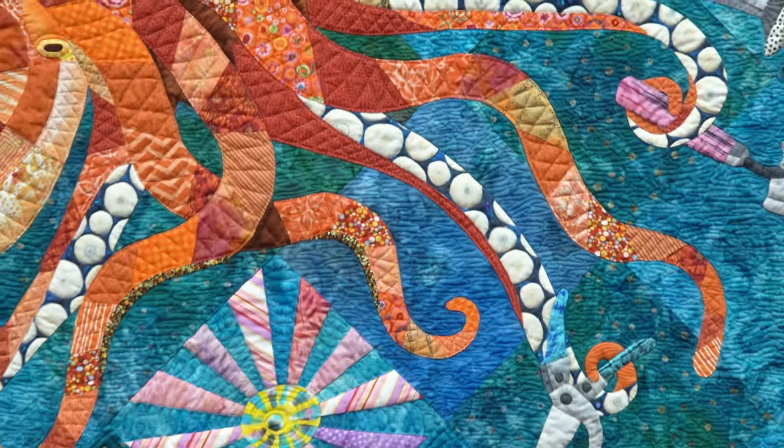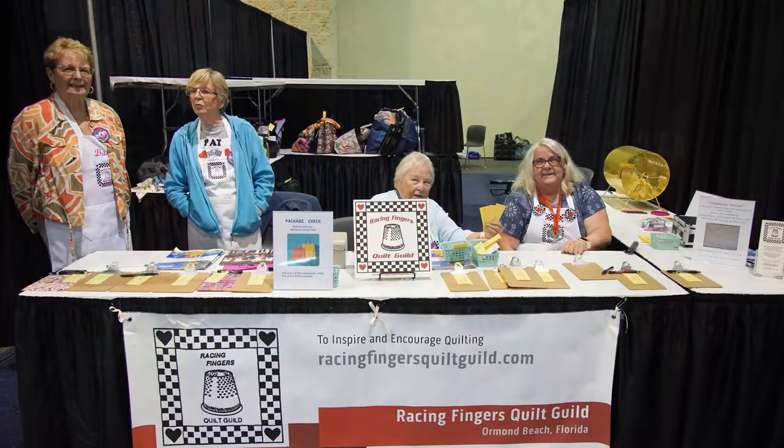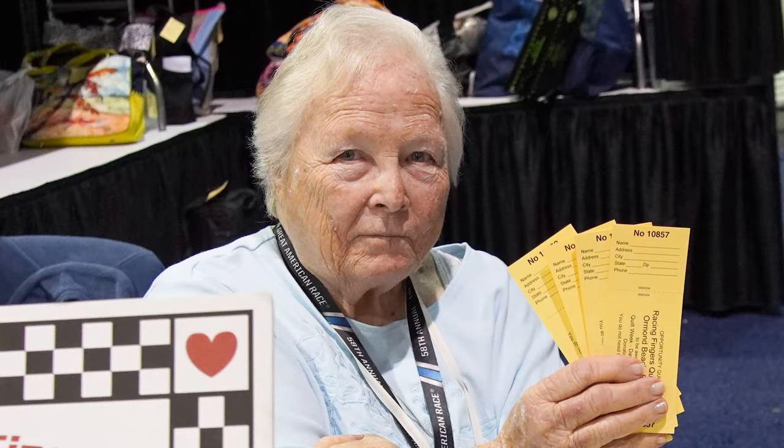In these next few shots, you'll see members of the Racing Fingers Quilt Guild in Ormond Beach, Florida. They were taking donations for an opportunity quilt. And as you see in these photographs, in the final photograph you'll see a picture of the quilt that was actually being given away in this particular event.